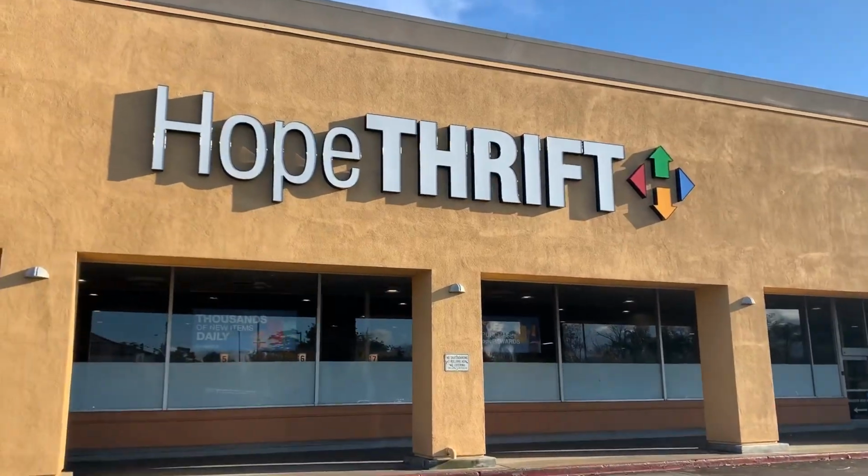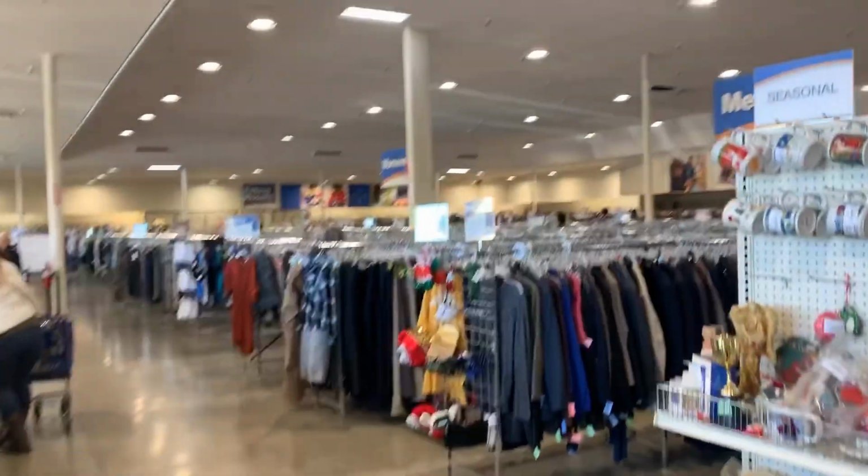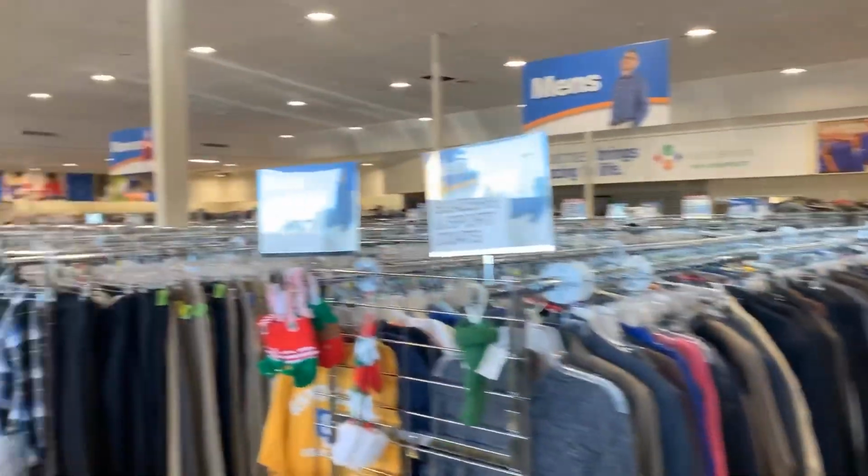Another big-ish thrift store. We'll see what's inside. I'm getting Savers vibes in here, so there should be a lot to choose from. It's about 3:20, so I don't want to spend too much more time hopping around stores if I know it's not going to be a decent shop to look around. So I will kind of look around.